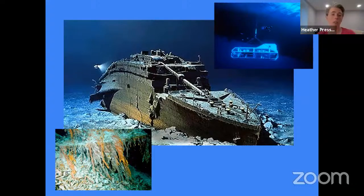Because the ship is sitting in salt water, it is deteriorating. If you look in that lower left-hand picture there, you'll see some rusty-looking things that kind of look like icicles. Those are called rusticles. They're formed by a bacteria that's eating the iron that the ship is made out of. Over time, there are going to be more and more of these rusticles, and it will look less and less like a ship. Scientists who have studied the deterioration of the ship estimate that by 2050, not that far off, the ship may no longer be recognizable.